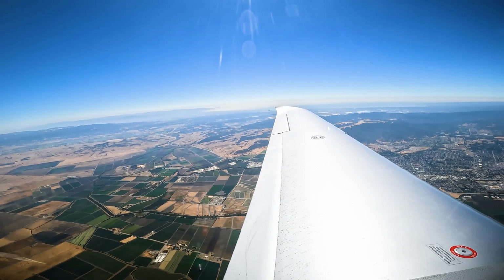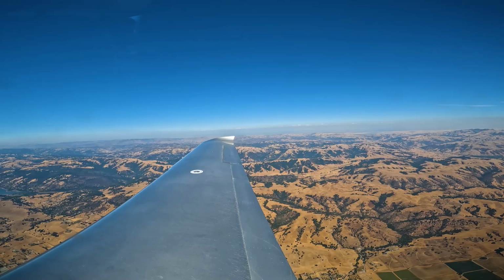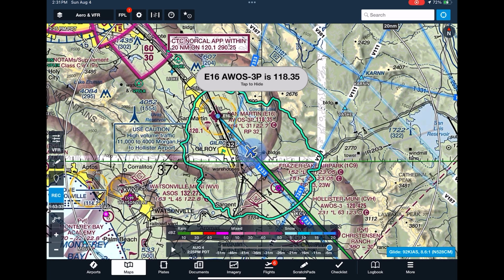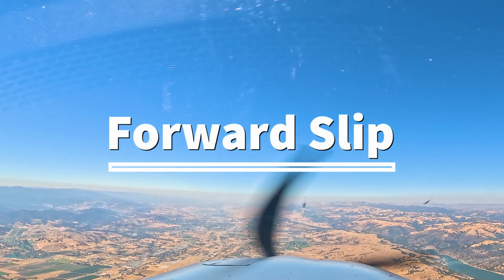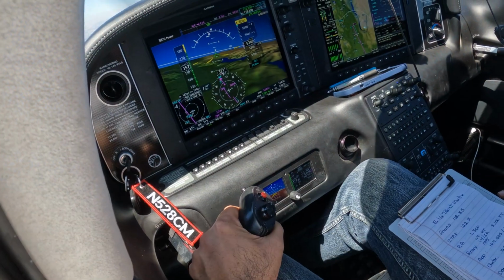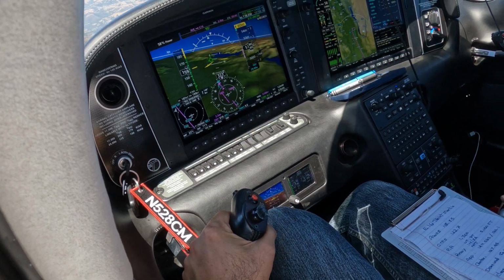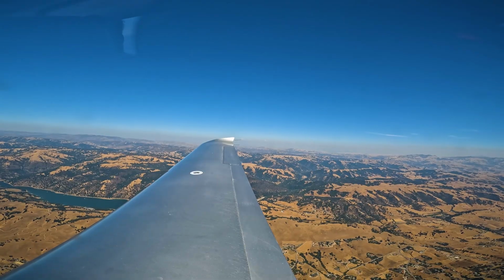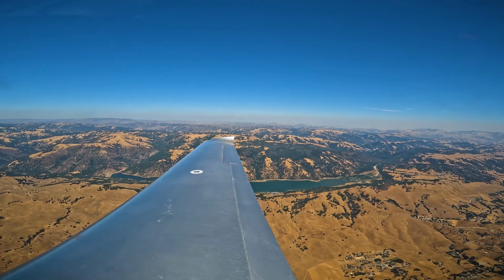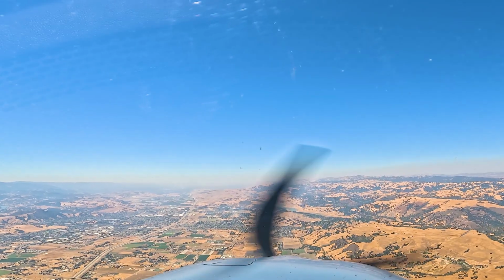San Martin traffic, November 528 Charlie Mike is about 6 miles to the south, 6,000 descending, and will maneuver to enter right downwind runway 32, San Martin. Pretty high, so maybe we can slip this a little bit, so right rudder. San Martin traffic, November 528 Charlie Mike is now midfield, heading northeast of the runway. We'll do a 180 and then enter right downwind to runway 32, full stop, San Martin.